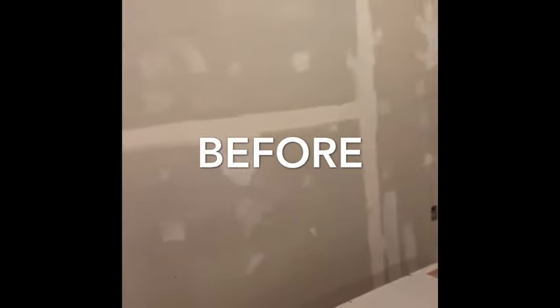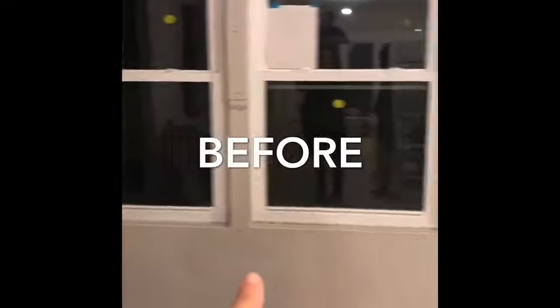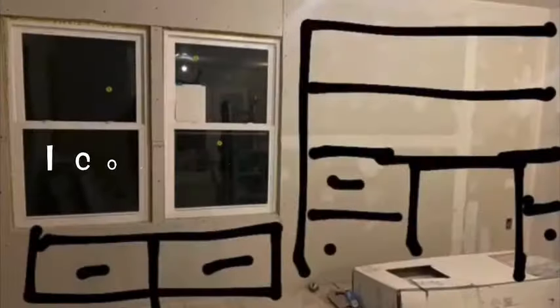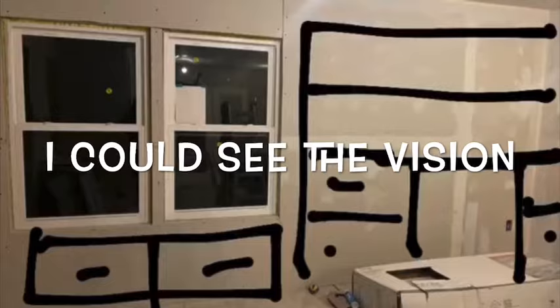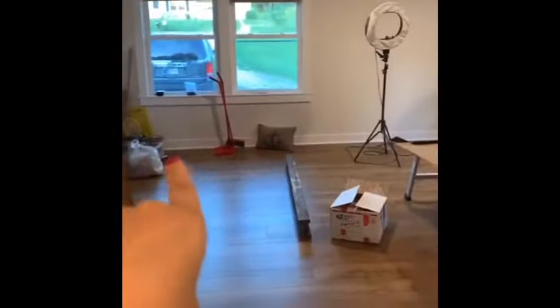My husband is busy working, so I come in here dreaming about our future designs. This is going to be where a sitting area will be, and this will be built-ins. I'm sorry, the bookshelves here and the sitting area.